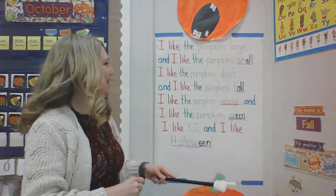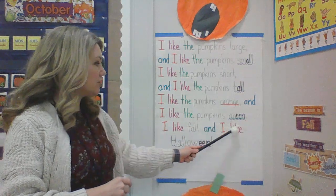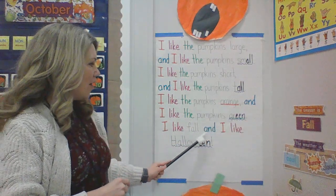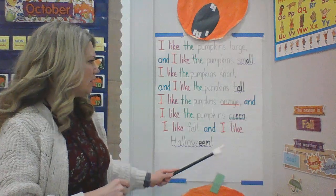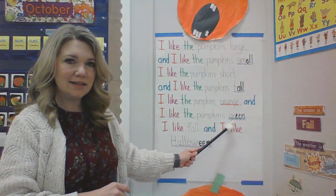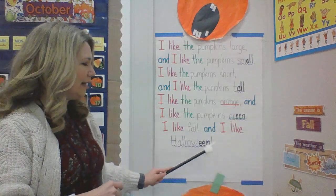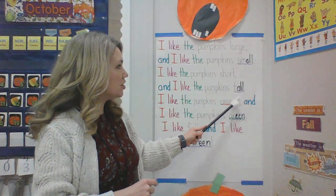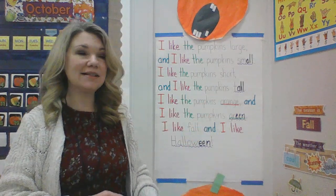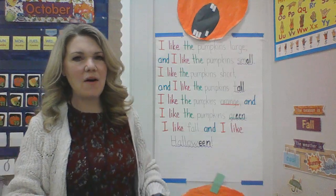Tall. Good job. I like the pumpkins orange, and I like the pumpkins green. I like fall, and I like Halloween. What rhymes with green? Halloween. Yes, green and Halloween both end with the een sound, just like small and tall end with the all sound at the end of their words. They are rhyming words.